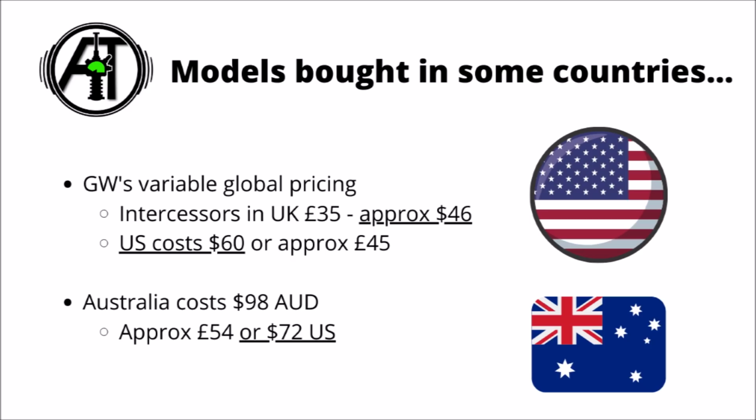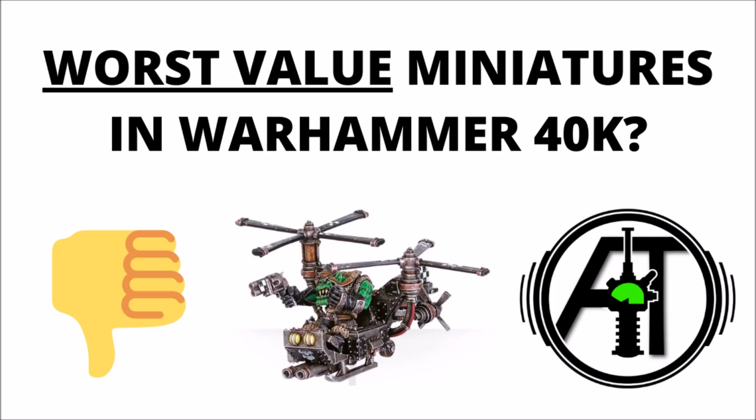I know their numbers must make some sort of sense to them financially as a company, but I can't help but think that it might be better for them growing if they did have at least slightly cheaper prices down under. So I hope you've enjoyed a bit of a ramble about miniatures that I don't intend to buy.